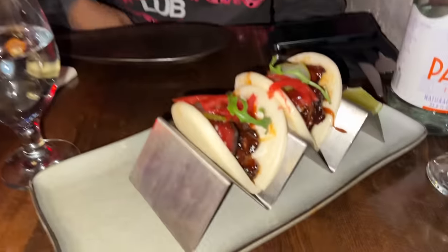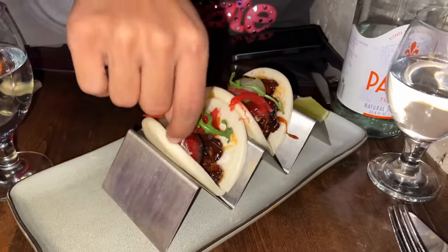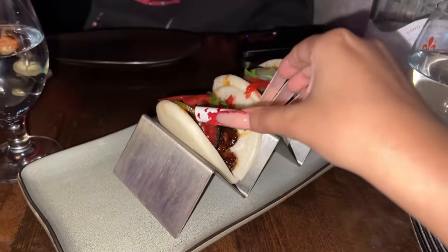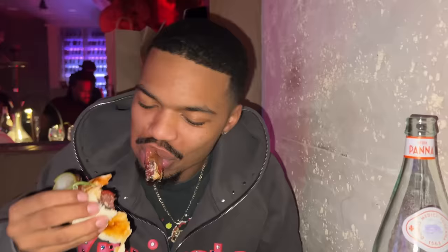Our appetizer is out. Let's try. What is it? Brisket bun. Brisket, yeah. Oh, but it look good. You don't like pickles, so let me take this off. No, I'm gonna try everything. You try it first. Oh, that's a good bite. It smells good. It's good.